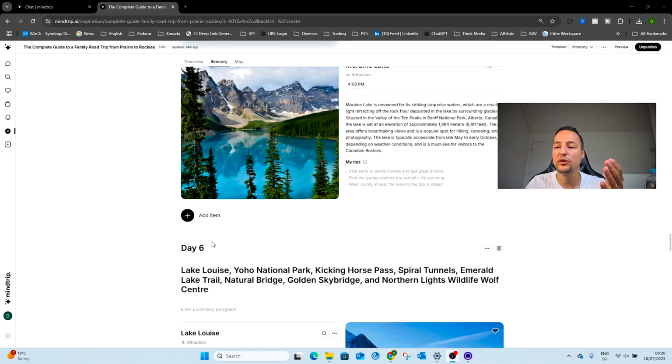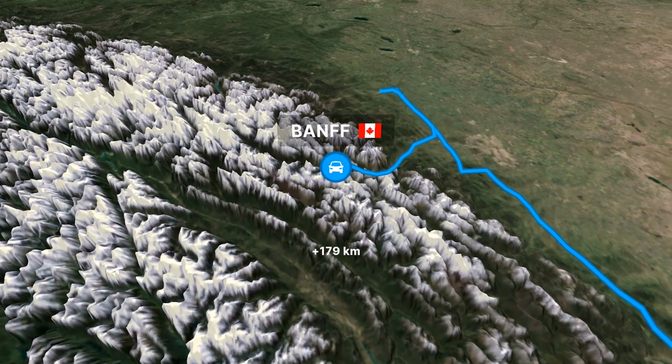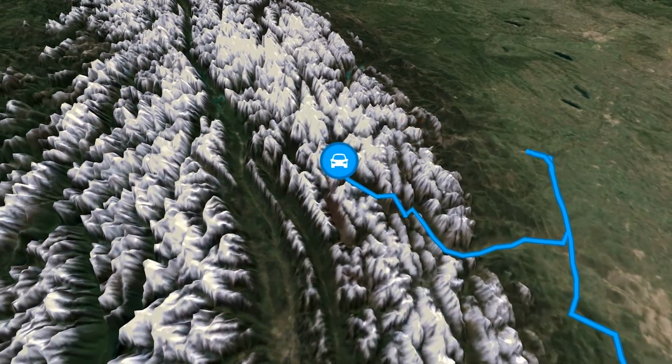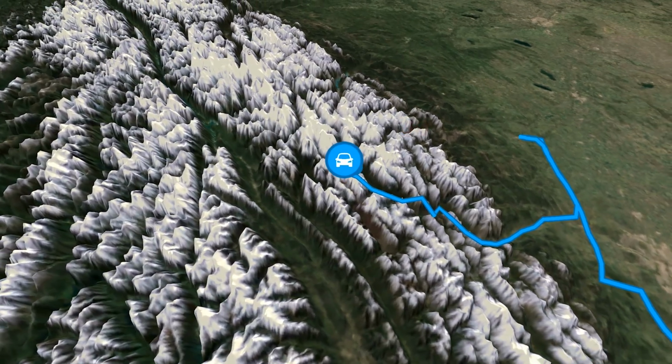So after an overnight stay in Banff, you're gonna move over from Lake Louise, you drive the Kicking Horse Pass over to the Yoho National Park. And if it's early summer, you might even encounter some snow, so perfect for some snowball fights.